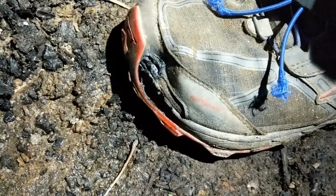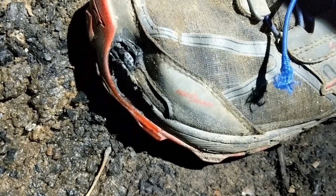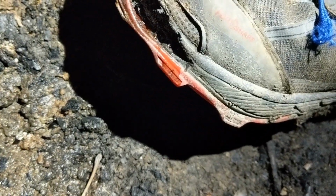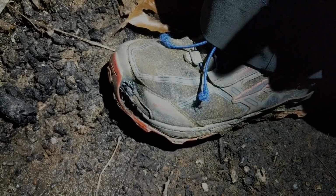Well, look who melted her shoe. Sad. That's a pretty big hole. I think it's still smoking, by the way. But I poured water on it. Yep. Well, that stinks. That sucks.